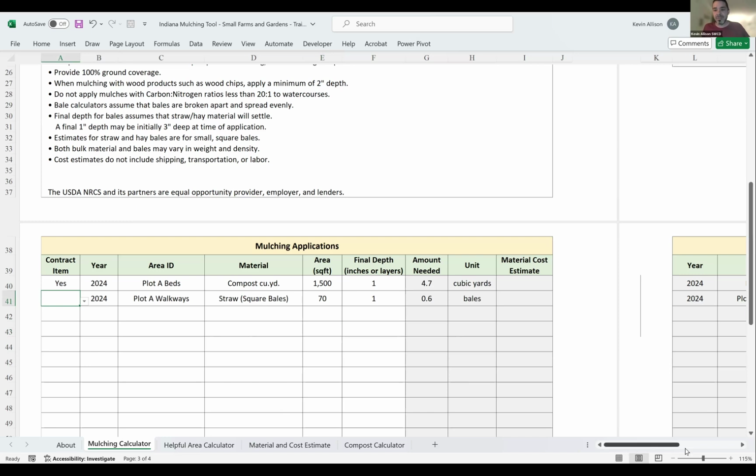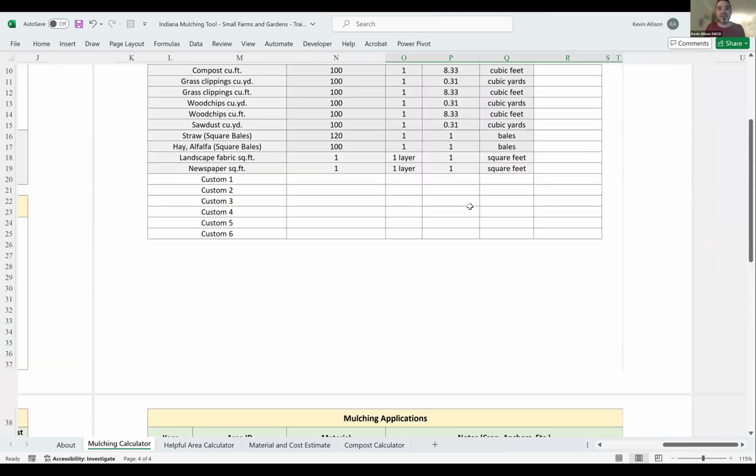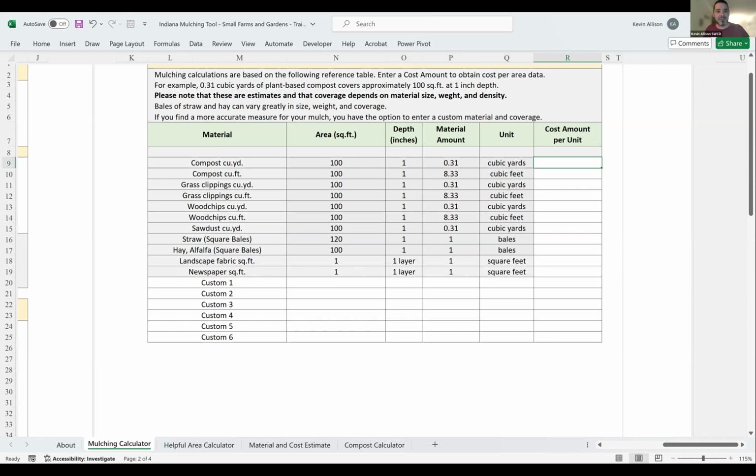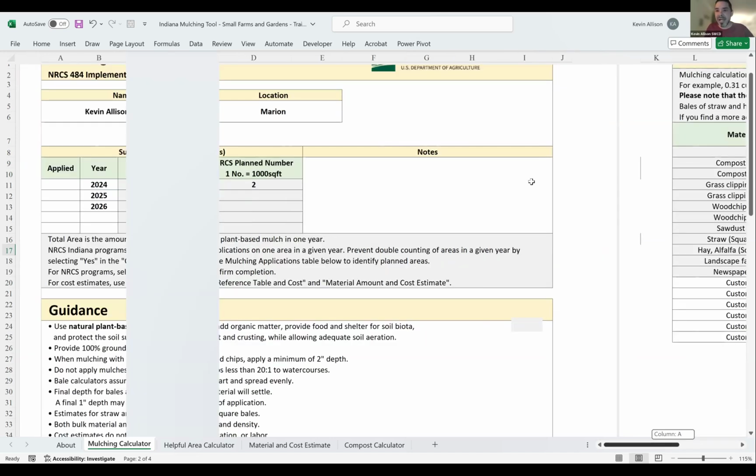You can also go over to the right and say notes. So for this, I'm putting compost for seeded crops, for example. And then this is just straw mulch walkways. So there's a little place you can use for notes. If you go up above, you can actually put in cost per unit. So for each yard of compost, say $40. For my straw, it's like $10 a bale, for example. And then if you fill that out, you can go back to your table, and it's going to start giving you a material estimate.